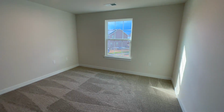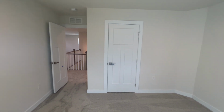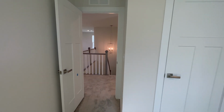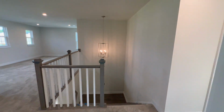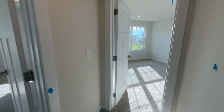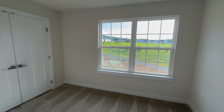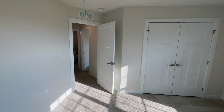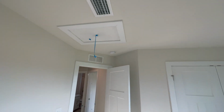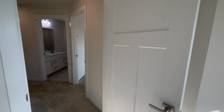Go into bedroom 2. Bedroom 3. And they have to repaint there. I guess somebody had some grubby hands, had some dirty hands when they were going in there.